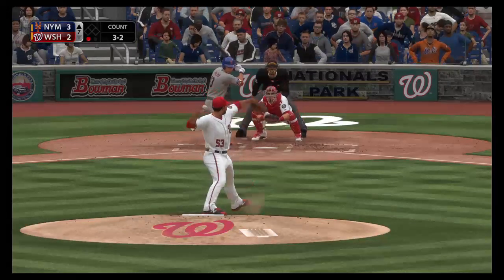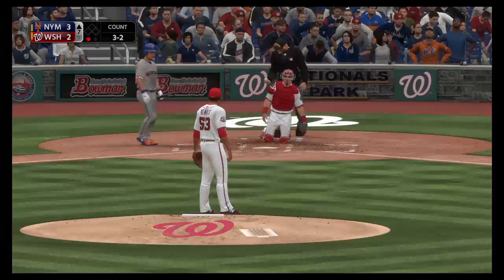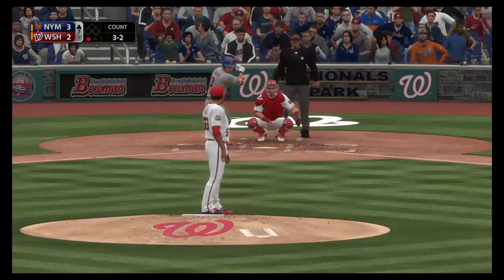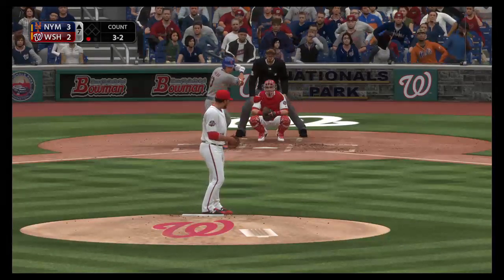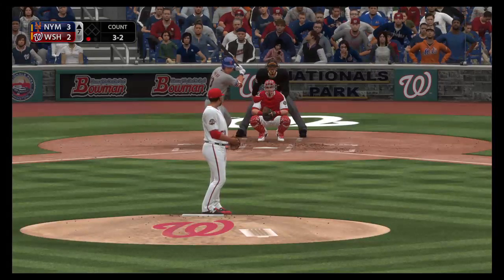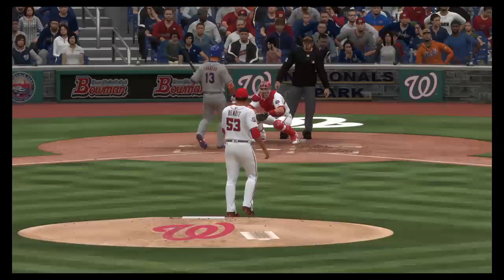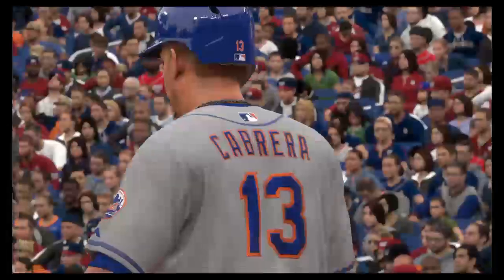The 3-2 pitch. Lifted down the line in left. And that will end up a foul ball. I know it's a guessing game, but usually when you flip that coin, it better come up fastball at this level. You cannot be late right there. That was right in the wheelhouse. And he takes ball 4 again, and they clearly just don't want any part of him in this one.